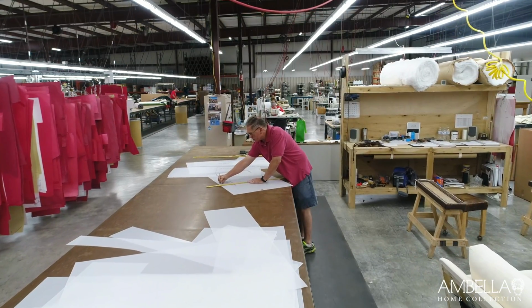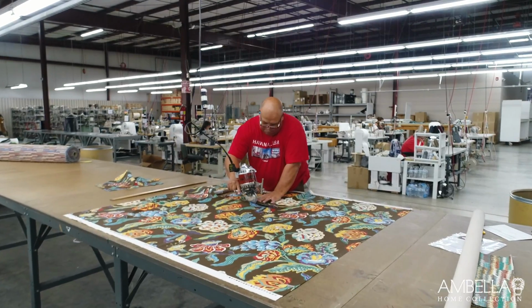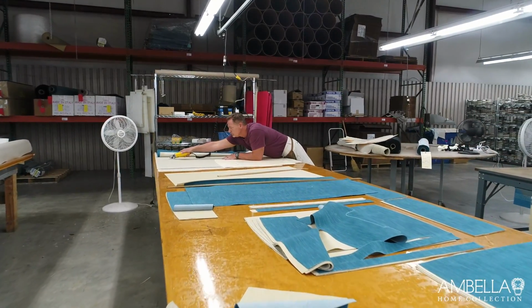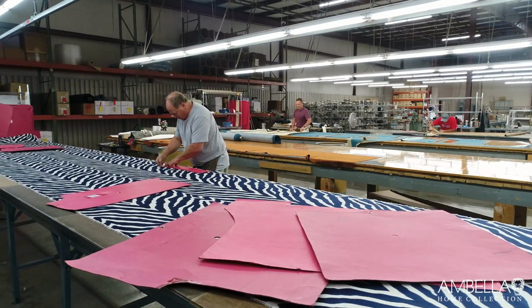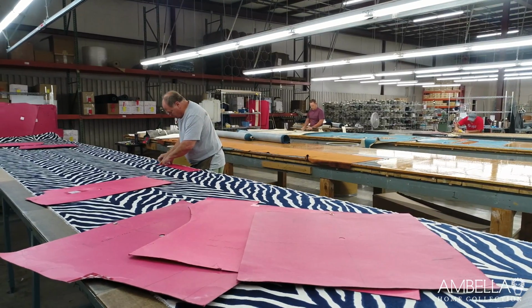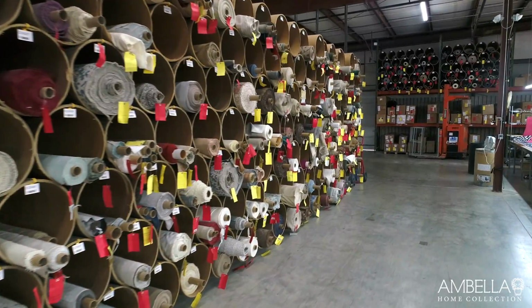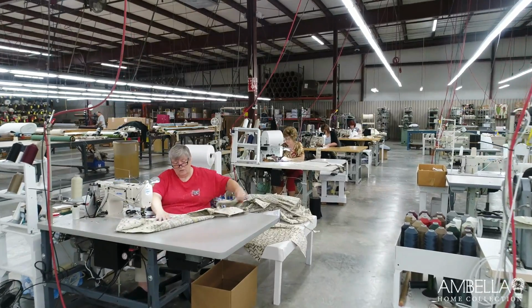Pattern making is extremely important to ensure each frame looks exactly the same as the one before. Our fabrics are cut one at a time by expert cutters. Line matching is a specialty of Ambella and one of the things we are known for. We stock the fabrics to ensure a fast turnaround time for all of our customers.